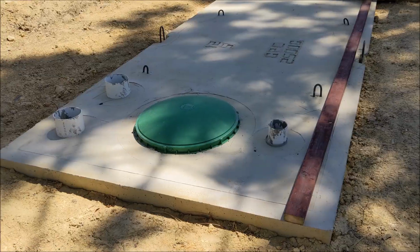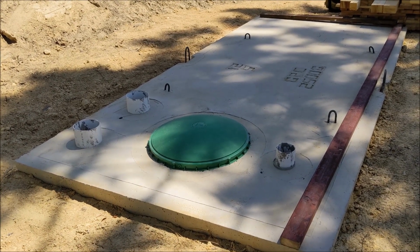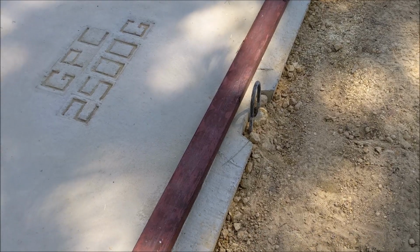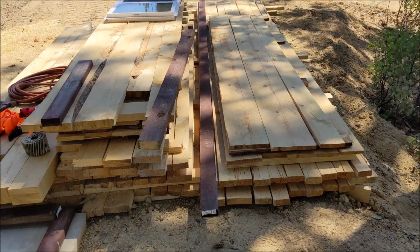Here we go. Okay, this is an underground water tank that I put in. I included it in a few other videos in developing this property. It's for water storage, and I'm actually going to use it for the foundation for the shed that I'm building. I think it's about 6 foot by 13 feet, something like that.